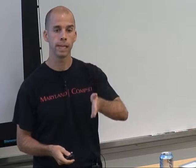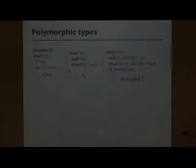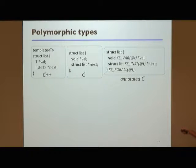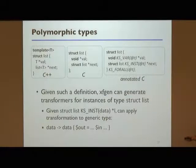If you have a container, an array for example, you might want to indicate what the elements of the array are so that XFGen can automatically do this recursive call for you to transform each of the elements of the array. As an example, the annotations look like this. This is the C++ style template annotation where you indicate that this is the quantified variable and then this is the instantiation. We basically have annotations that correspond to both of those things. Given such a definition, if you had a list that you said has data elements in it, and you then defined a data-to-data transformation, it would automatically traverse the list for you and transform each of the data objects.